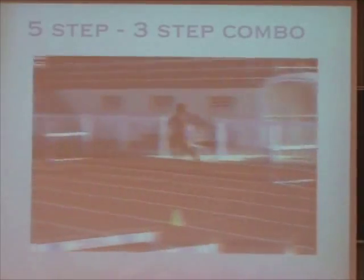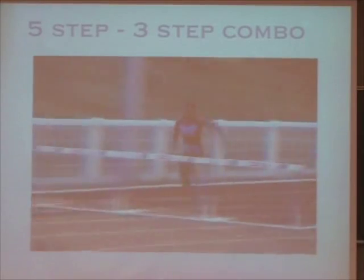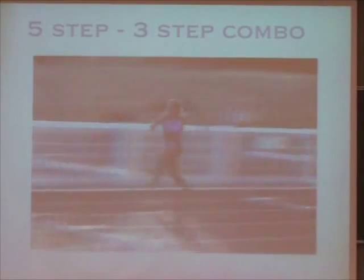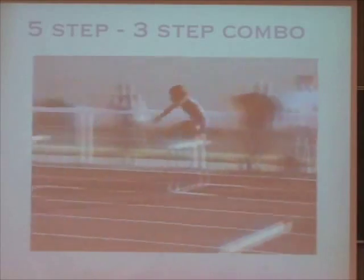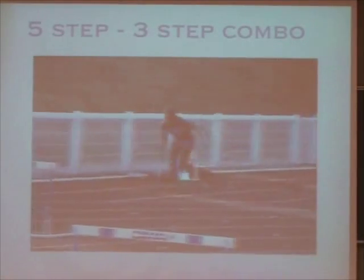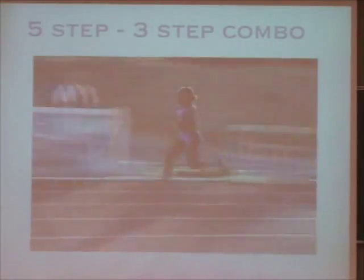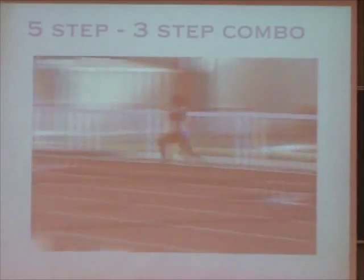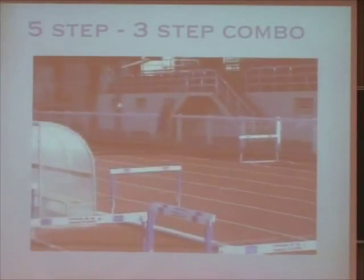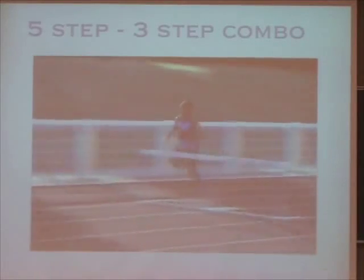Spacing for the 5 steps, for the women I use about 11 and a half to 12 meters. 12 meters is probably closer to the ideal. But if I think we need to emphasize the frequency of our steps a little bit more, I may move it back to 11 and a half. So there's a little variability there. But if you use 11 and a half to 12 meters, they can run right through that hurdle just like they would in a 3-step.